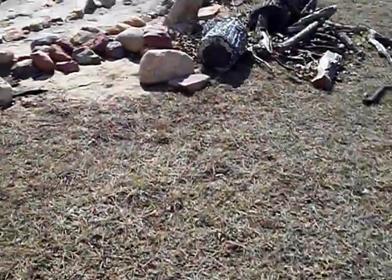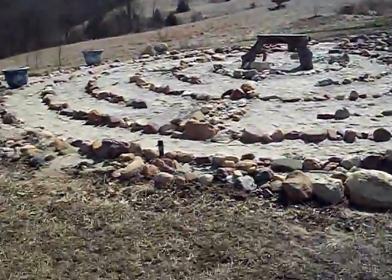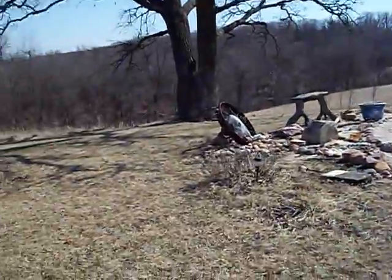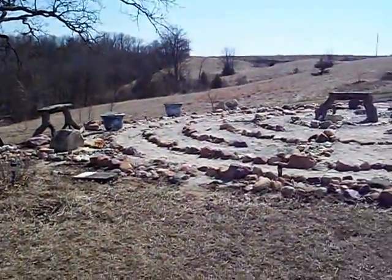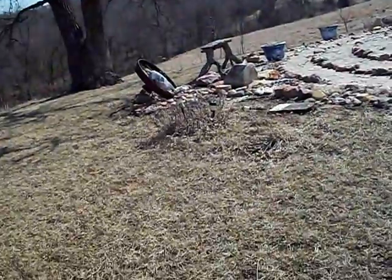Lots of stuff here to bring out this summer, but before I bring things out, I want to put the sandstone in the path. And just get my door closed here again so the wind isn't blowing it open.